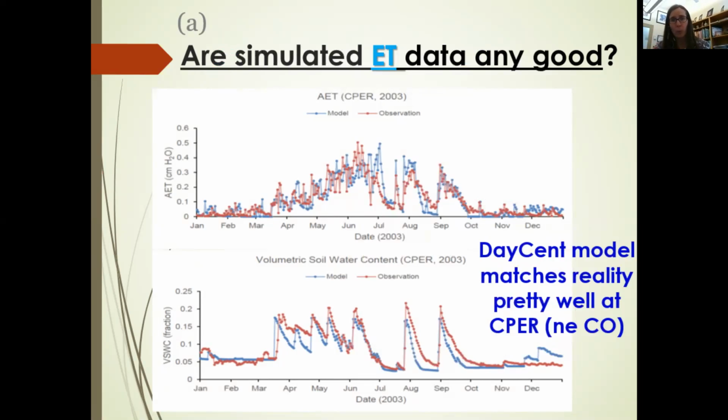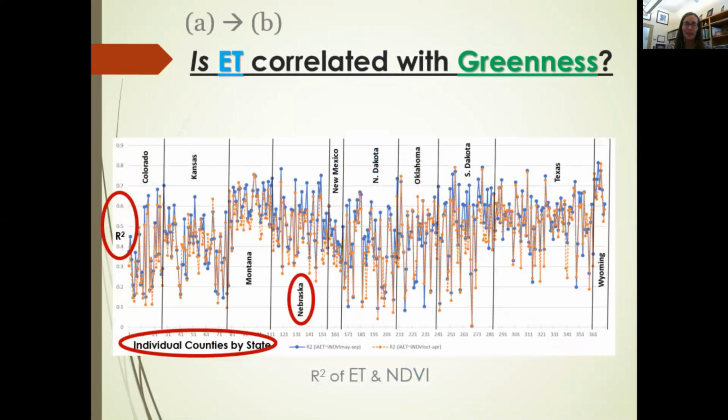The bottom graph is for soil moisture. For anybody who cares about soil moisture, Descent does a really darn good job of modeling that too. Okay, so we can model ET and do it well. Let's move on to the next step in our black box. The next question is, okay, we have ET. How well does it relate to our middleman, this greenness index, NDVI?